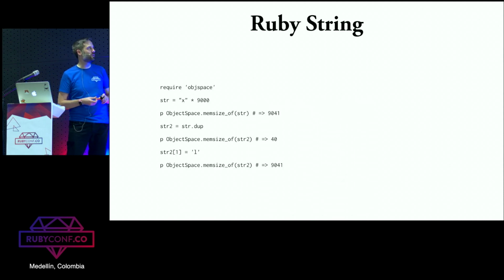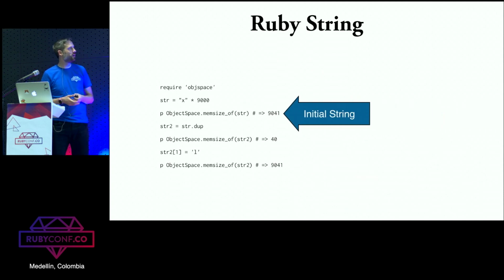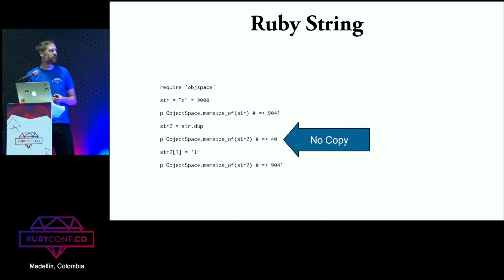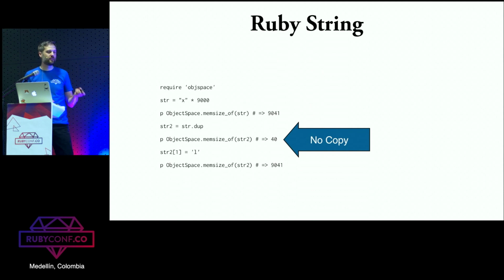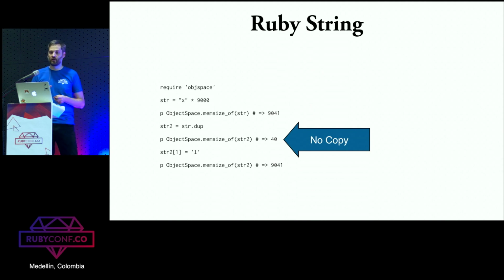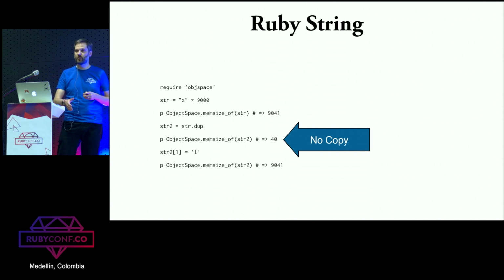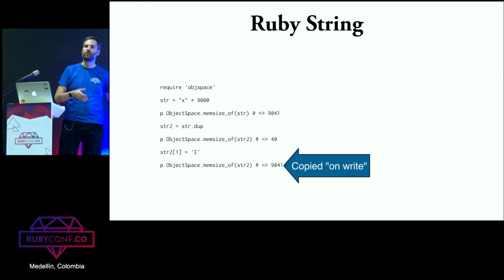For example, in Ruby, strings are copy-on-write. If we create a string here that's 9,000 characters, we can get the size of that string, and we see the size is a little over 9,000. If we duplicate the string and check the size of the duplicate, you'll see that it's only 40 bytes. It's much smaller than the original size. Now, on the next line, I actually mutate the copy. As soon as I change the duplicate object, that string gets copied, and we see down here that the string has been copied on write. We wrote to the string, and because we wrote to it, the object now gets copied.